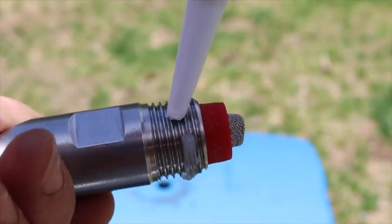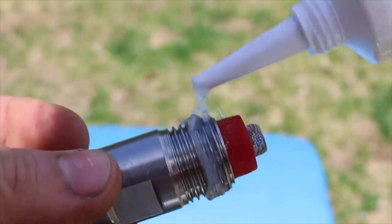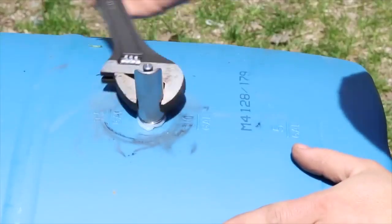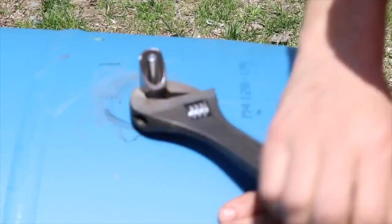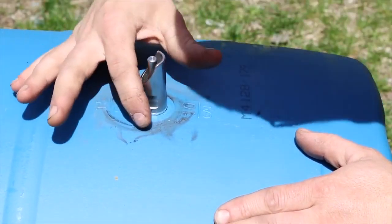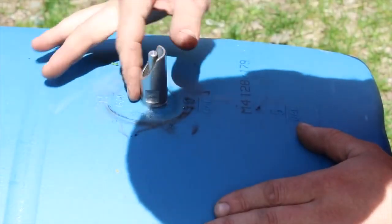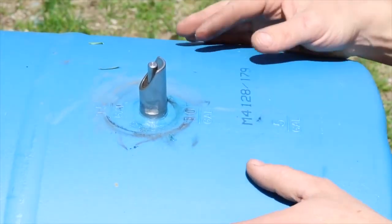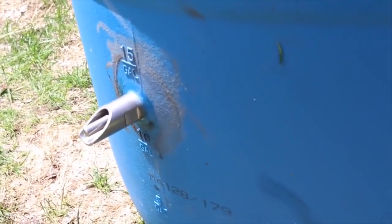Just going to take a little bit of silicone and put it on the thread. The silicone might be a little bit of an extra measure, but I'd rather make sure it's not going to leak. I didn't heat up the nipple because of all the plastic pieces in it. I didn't want to damage or melt anything in there. Let the silicone set up for a little while, then I'll put it in the pig's pen and I'll take you guys along.